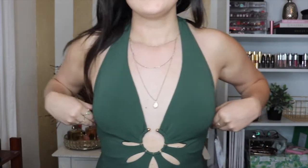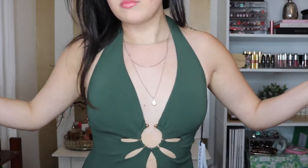I'm not super large chested, so it keeps everything looking smooth and nice. So you could totally wear this with a pair of shorts, straight off the beach. You want to go get some food or coffee, and I think it's really cute. I love it. I'm so excited to wear these next week.